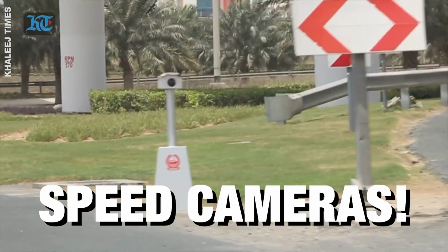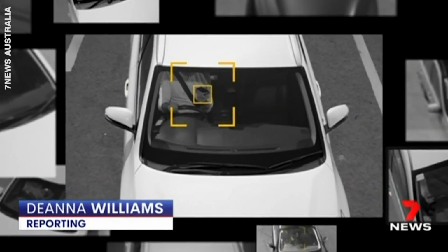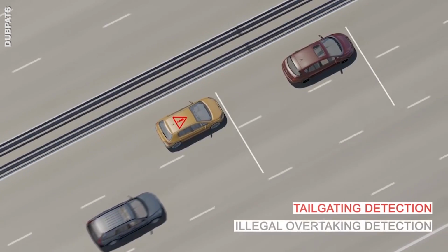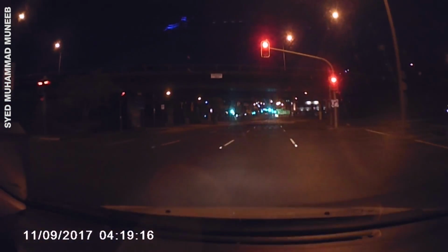Speed cameras. They can detect you not wearing a seatbelt. They can detect phone usage, tailgating, overtaking on the wrong lane, illegal U-turns, red lights, and most commonly, speeding.